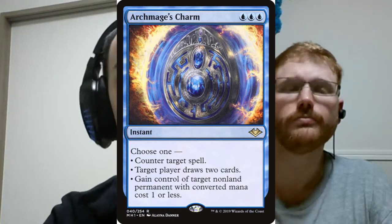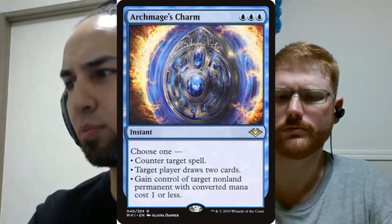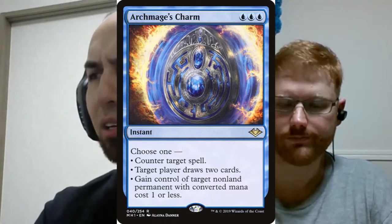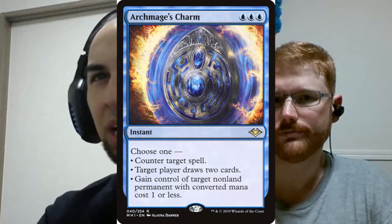A couple other cards that are more expensive in Japan: things like Archmage's Charm. It's a triple blue spell. Things like that are a little more expensive because it looks like a spiky card, and Japan loves their spiky control cards.